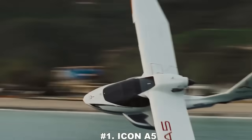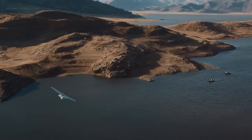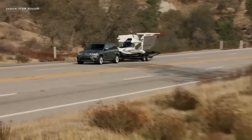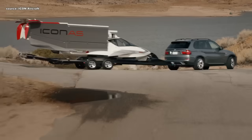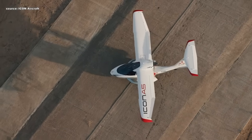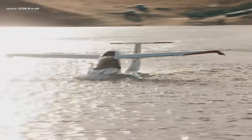The Icon A5 is a light sport aircraft, a great advancement in technology in my opinion, and this airplane is actually very neat by design, and it has a lot of cool features, one of them being those folding wings. You can literally put this airplane in your garage. But as you may already know, the Icon brand has been plagued by a lot of troubles over the years. This is why you have very few airplanes flying today. That said, you will find a lot of happy owners still flying the airplanes today.